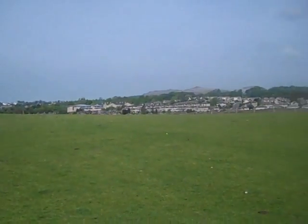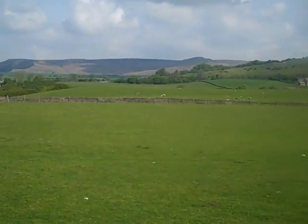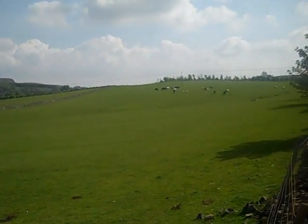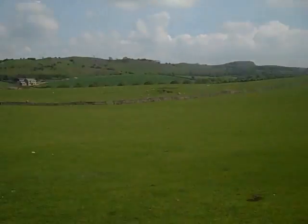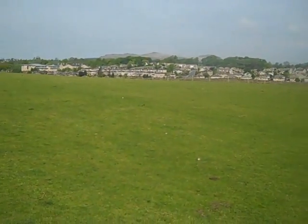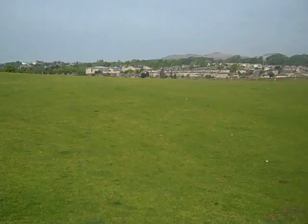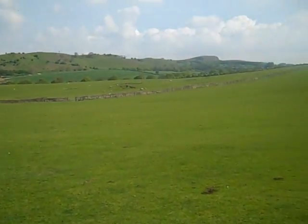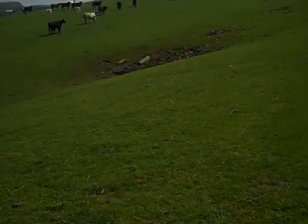Okay, this is a view of the area on which they want to develop, and on the plans principally most of the houses will be placed on this area because of the geography. It's the flattest part of the site, although it does have a very high elevation in relation to the rest of the site.